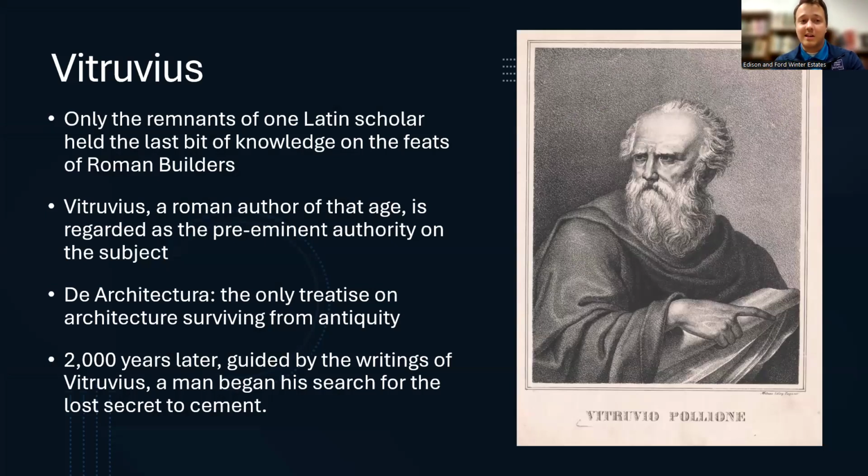Thankfully, one Latin scholar, a guy named Vitruvius. We have a little image here of Vitruvius. You might have heard of the Vitruvian Man. Vitruvius was an engineer, highly regarded at the time, a builder and engineer, and he wrote a book, a manuscript called De Architectura, and it was the only treatise on architecture that survives today from antiquity. And so the father of proportions, he was so good with the proportions of buildings and architecture that when Da Vinci drew that man, the perfect proportions of a man, he called it the Vitruvian Man after this gentleman.